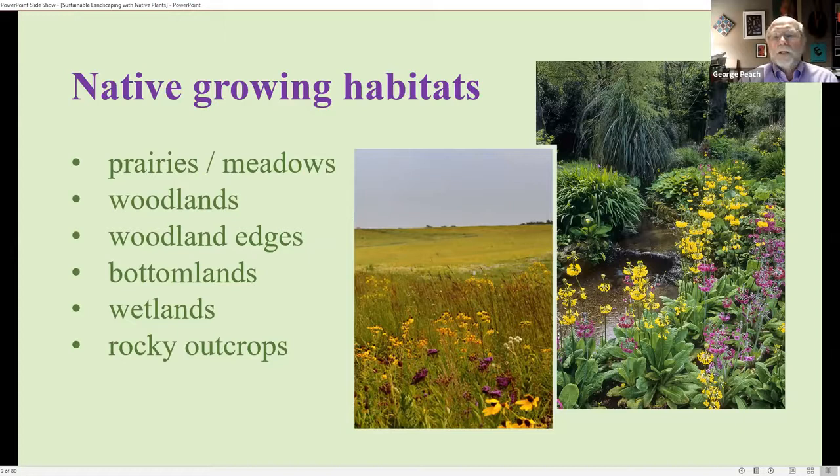There are bottomlands. Bottomlands are areas around rivers, streams. They may be floodplains that maybe during parts of the year are very, very wet, and they may be even underwater for a great deal of time. And then other parts of the season, they may be very dry and very drought prone. And there are plants that are uniquely adapted to that.